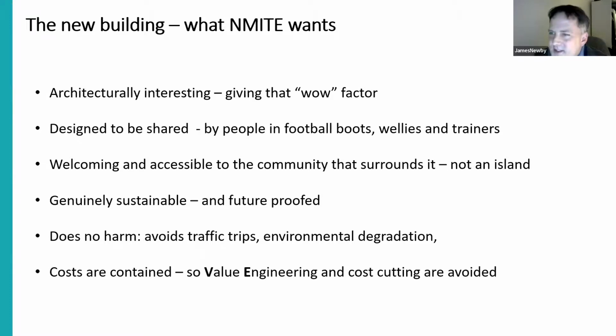And we want the costs contained. So the cost element of this project is really important. And I've seen this 1,000 times where we have a really inspirational project that everybody is passionate about. And then you spend the next year value engineering it down to budget, and you end up value engineering it back to mediocrity from something that everybody was excited about. So we want a building that can inspire in its design, but also remain inspiring throughout its development, and most importantly, its delivery. And Tabitha, that's it for me.